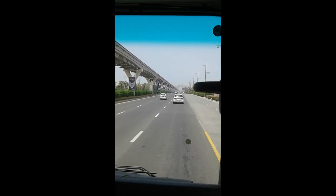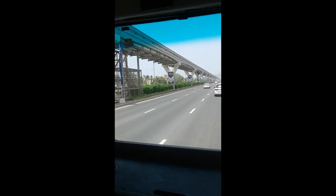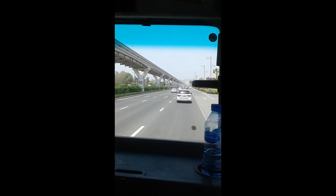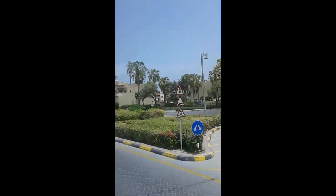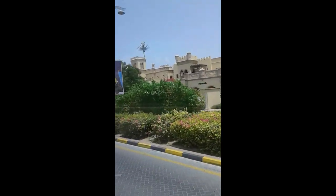Top in the sense, we have this Palm Jumeirah and there is a crescent on the top of the palm. So this Atlantis and some other hotels are on the crescent. From this Palm Jumeirah to the crescent, we also have an underwater tunnel.